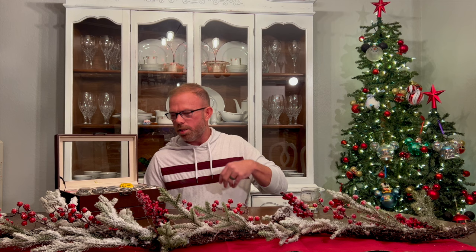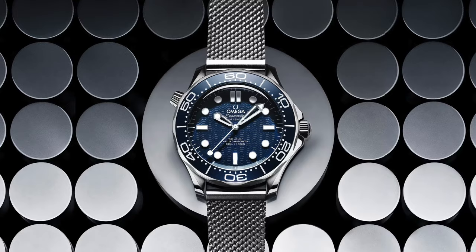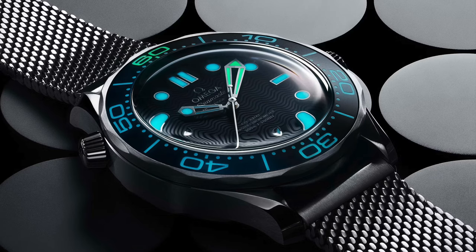As I went through the memories and everything, I came to the conclusion that the 60th that I picked up this summer is my favorite, and I'll tell you guys why. Love the blue dial. I mean, we all grew up loving the watch from GoldenEye and the wave, you know, the wave part of it, and the lollipop second hand, you know, with the Spectre vibes. I just love the look of this watch.